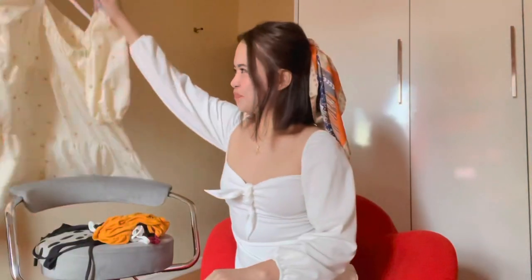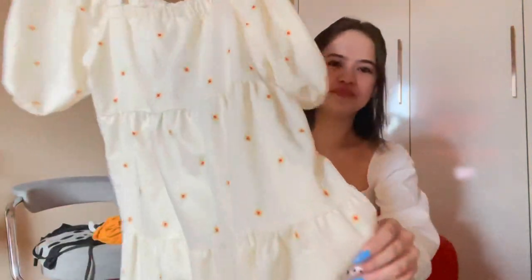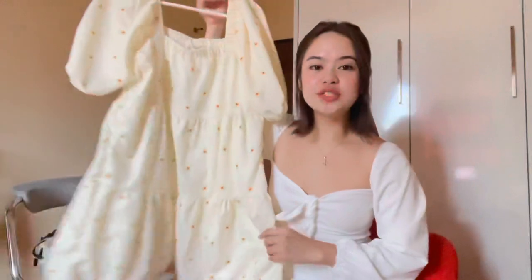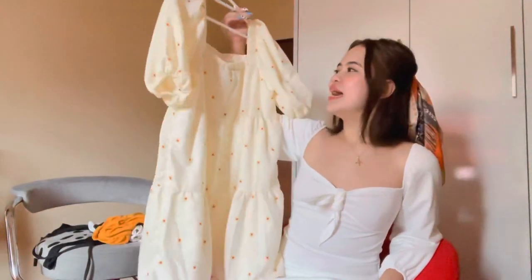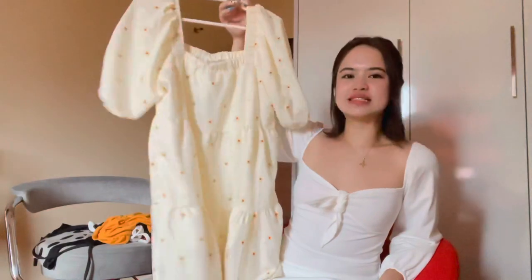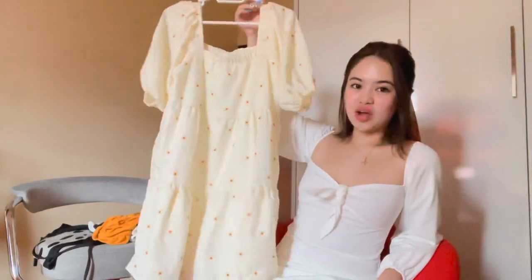Okay, dresses, guys. Beach dresses. This one, actually, it's a Zara dupe, but I still got it from Shopee. Fun fact, it was supposed to be my mother's. This is actually a large size.